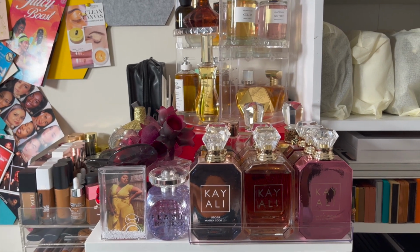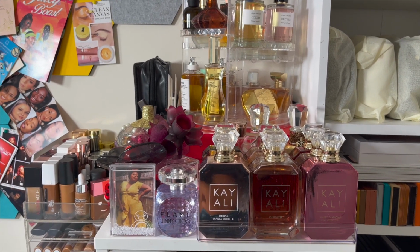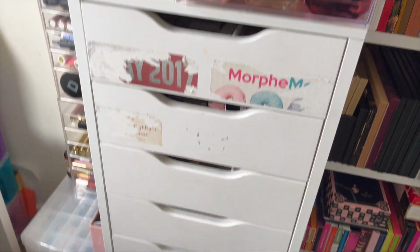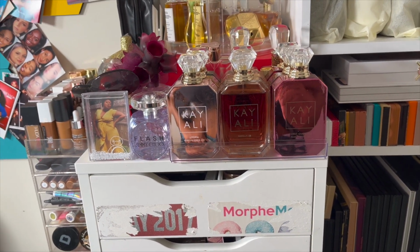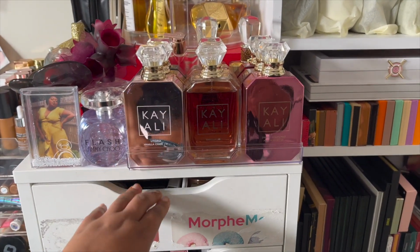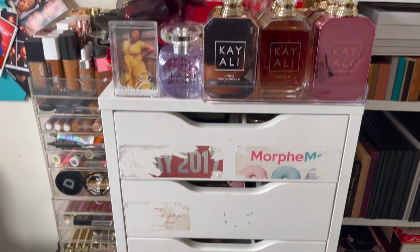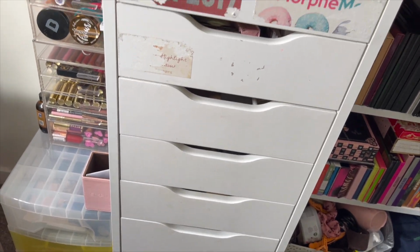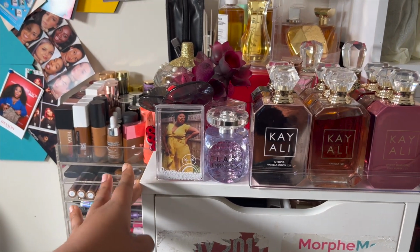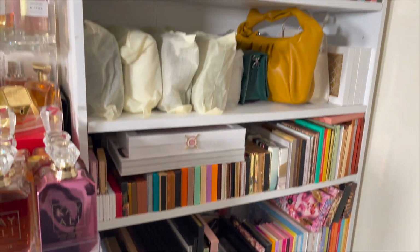My fragrance collection video will show you guys how I store my fragrances, so if you haven't seen that, definitely check it out. This is resting on a 9-drawer Alex unit from IKEA, and I've had this for at least 7 years. It's gone through a lot, but she's keeping up. It used to store all my eyeshadow palettes, and let me tell you something, it was so heavy that right now it's so shaky, because imagine it's storing at least more than half of all these palettes.